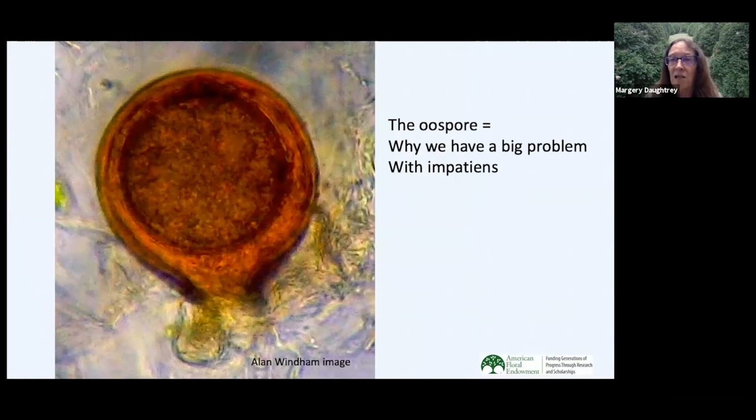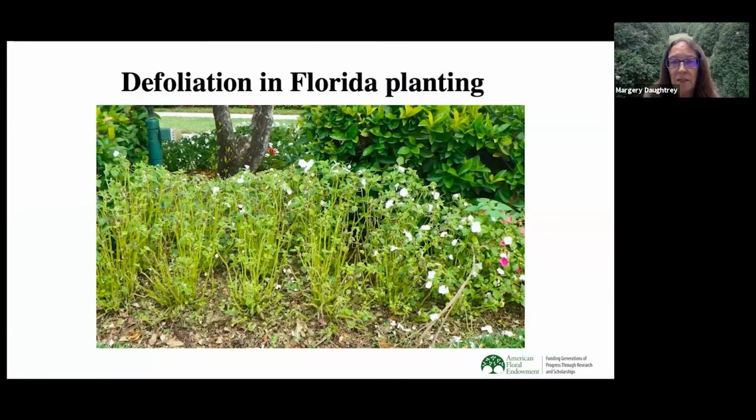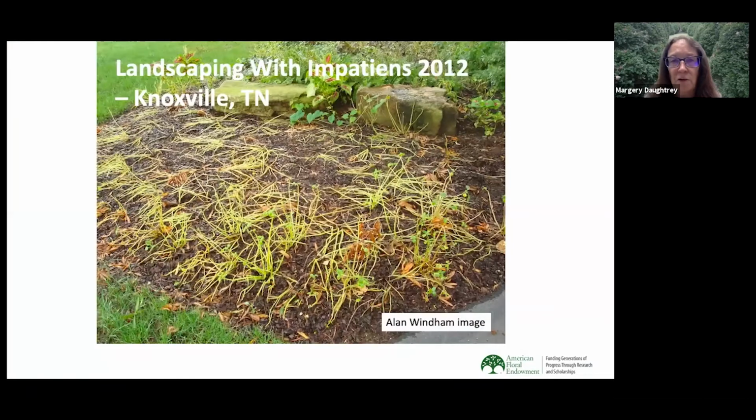The oospore is actually why we have a big problem with Impatiens. It's what allows the disease to linger in a particular location from 1 year to the next or from 1 month to the next. When you have disease in the landscape, you're going to see a progression from flowers being affected and falling from the plant, then leaves being affected, and then the plants themselves keeling over, as you see here in this image from Knoxville.